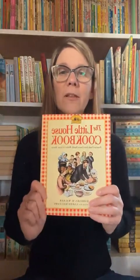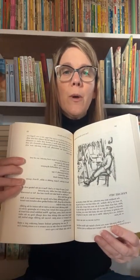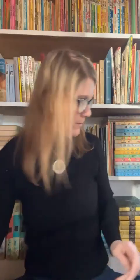I added the Little House cookbook today in honor of Laura Ingalls Wilder's birthday. So you can find this in the shop. It's filled with illustrations from the different books and then recipes that correspond with each book and different information about the Little House stories and her life.